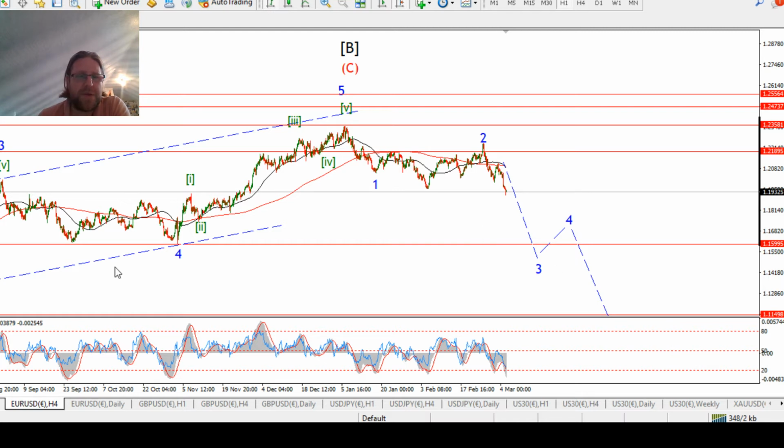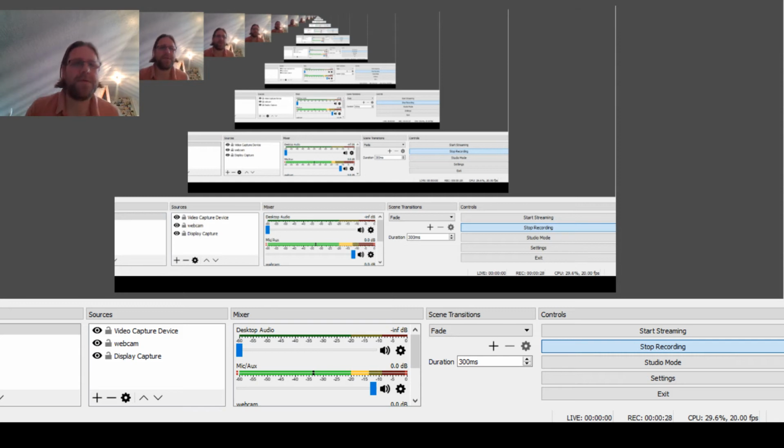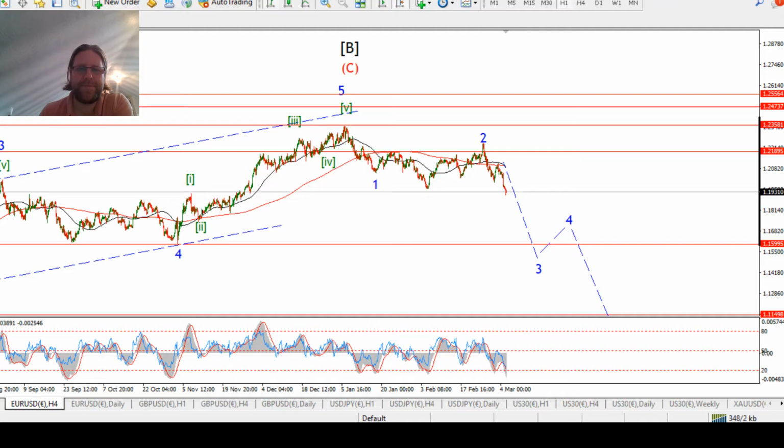Okay, so here is euro dollar. I'm going to try and keep this short and sweet. Just let me check. I'll just change the camera there. Is it working? Okay. This is going to be short and sweet, and we'll see where the day takes us. It's still early in the futures over there in the States. So, as always, this is speculation until it's proved.